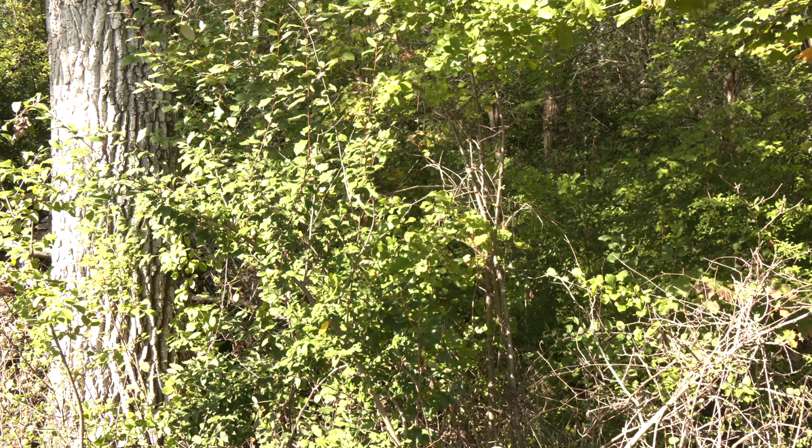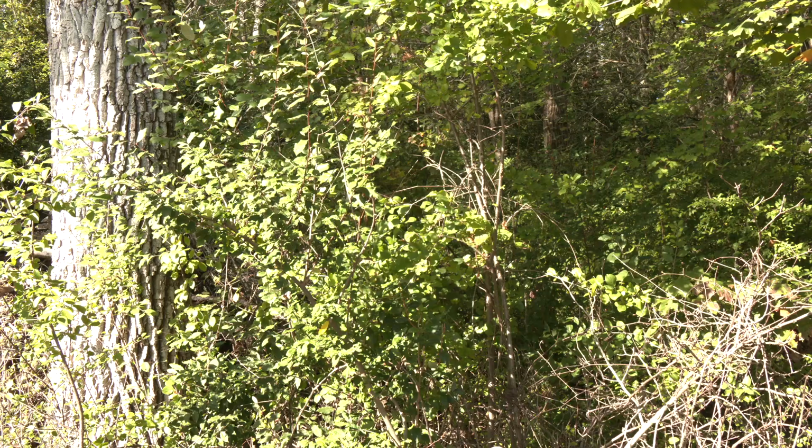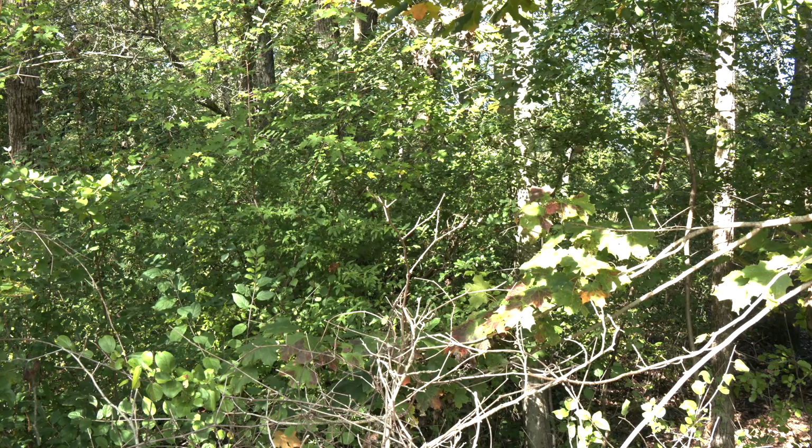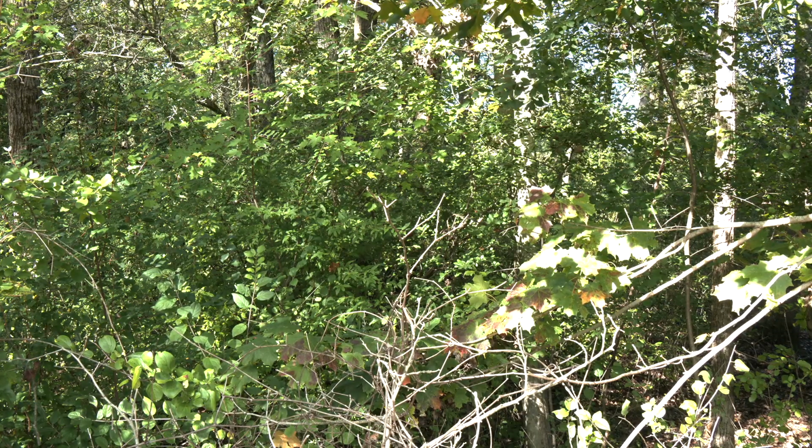So what we have to do is get rid of the invasives like the autumn olive and the buckthorn, so that the maple tree can produce those seeds, and those seeds actually have a chance of growing into a full-size maple tree. So straight ahead is a phenomenon that I like to call the green wall.